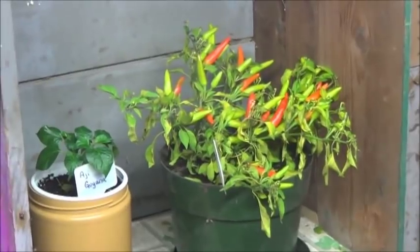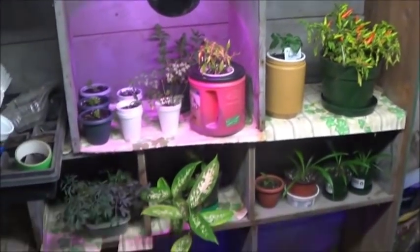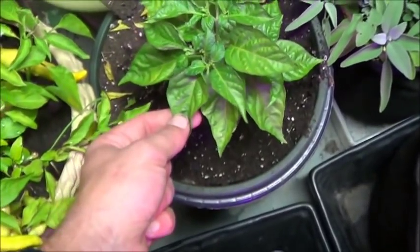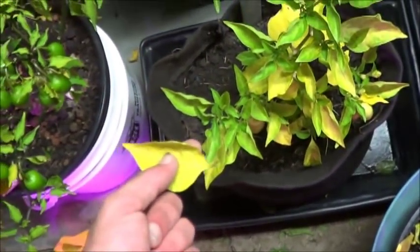Still looks really wilty though. It's hard to know which way to go on that. And so it is with a lot of these peppers. I mean, some of them are looking a lot stronger than others. It's the MOA Scotch Bonnet, for example. This looks like a much healthier pepper than, say, this one here, which is the Sugar Rush Peach.